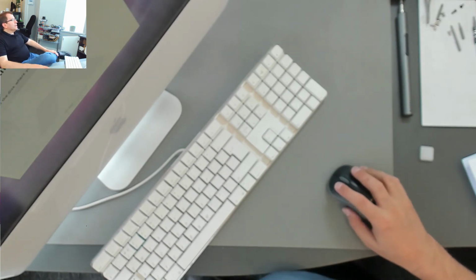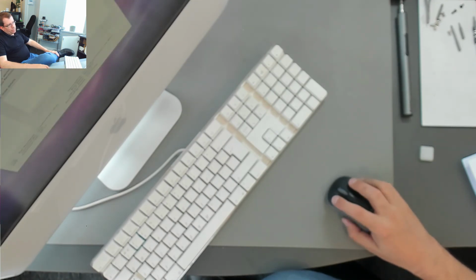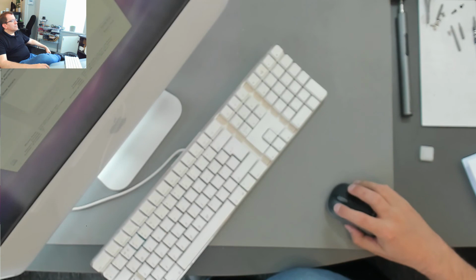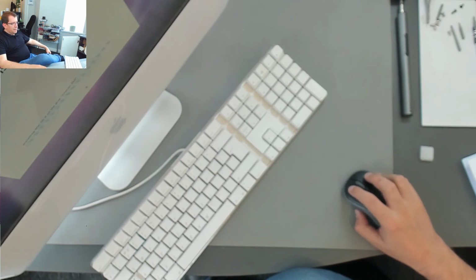Utilities, Disk Utility. I need to format my disk. Oh, I do not like that keyboard. So 250 gigabyte Crucial MX500, erase that, call it Crucial SSD. Yep. Okay. Let's install onto that drive. Right, so this is working.